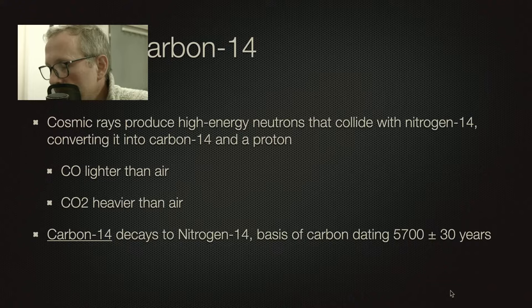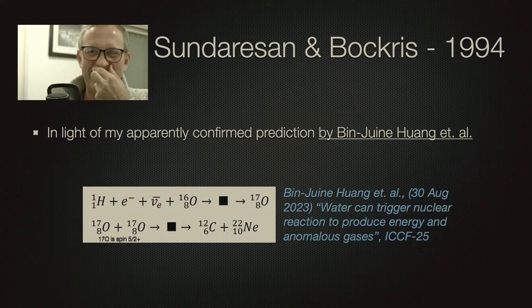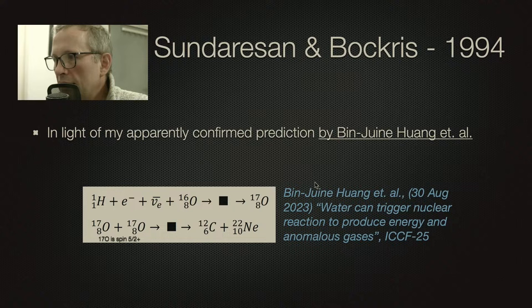Going back to the Sundaresan and Bockris, I talked about how potentially, if this does get confirmed later down the line, that Binder and Huang is producing 17 oxygen from this relic neutrino interaction in this little black box, whatever that is. We might have an idea of what that is. But anyway, effectively, all of these four particles come together because of the relic neutrino's de Broglie wavelength, and it's a net positive reaction that produces this 17 oxygen.